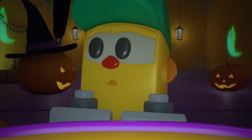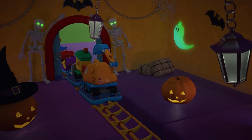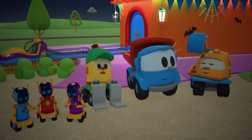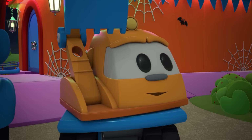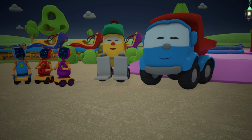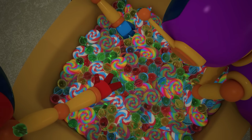A ghost! It sounds like they got a fright. I'm not scared of anything. Boo! Huh? Leia, what an amazing costume! Were you scared? I've got some sweets. Help yourselves. Happy Halloween!